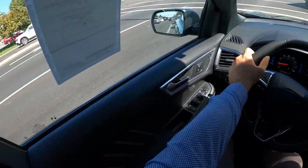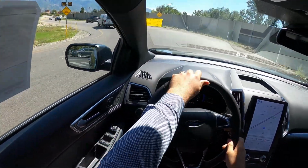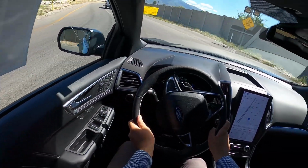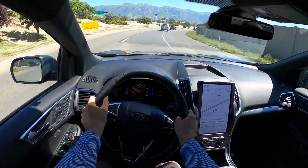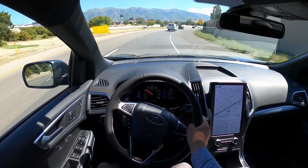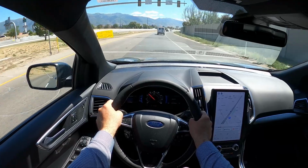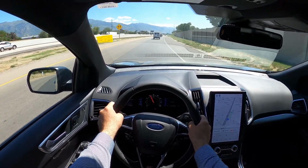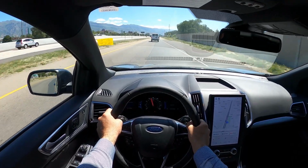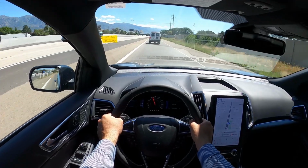Okay, so we are further along here in our drive, and we're getting our highway acceleration here in just a moment. Yeah, the handling on this is pretty dang good for an SUV. Good torque, so that's a big plus. Woo! This thing's pretty dang quick. Pretty dang quick. It's impressive.